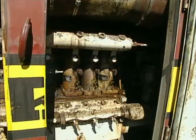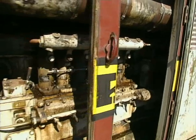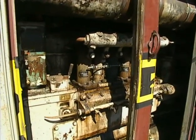Right after the war, Alco thought they could really beat the market by producing 2,000 horsepower out of one diesel engine. And that's what they created with the PA. But the basis of the whole thing was this old cast iron beast right here, the Alco 539, that's still in service today.